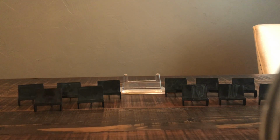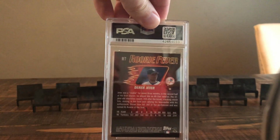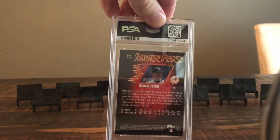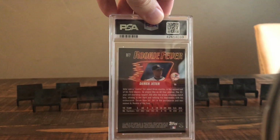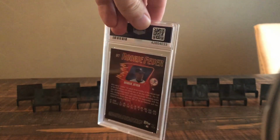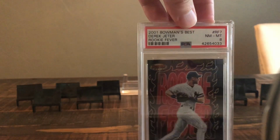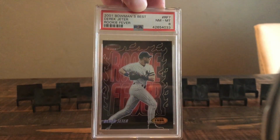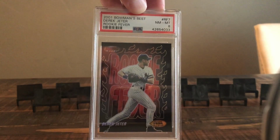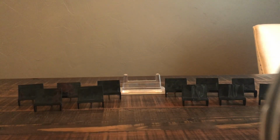Okay, here we go. We have a Derek Jeter now, rookie fever. What year is that? 2001. Yeah, Bowman's Best rookie fever, Derek Jeter, because he'll be in the Hall of Fame next year. What did we have? 9s and 9s. Oh, it's an 8. Oof. Must have missed something on that one. Oh, well, it's a Jeter.